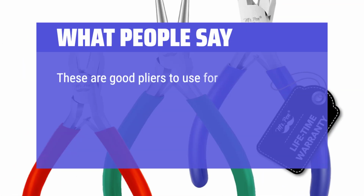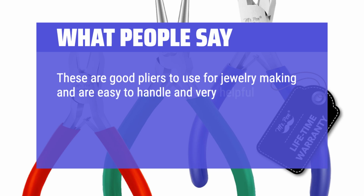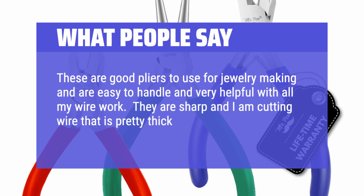These are good pliers to use for jewelry making and are easy to handle and very helpful with all my wire work. They are sharp and I am cutting wire that is pretty thick in some parts.